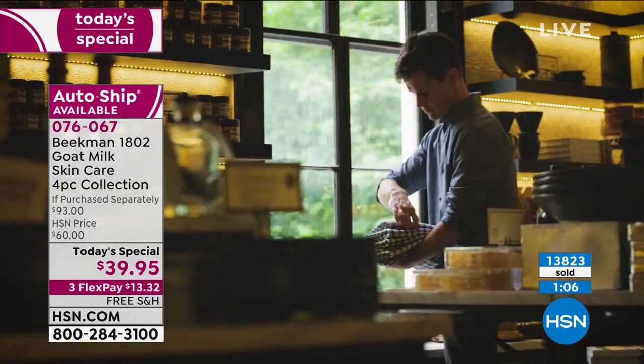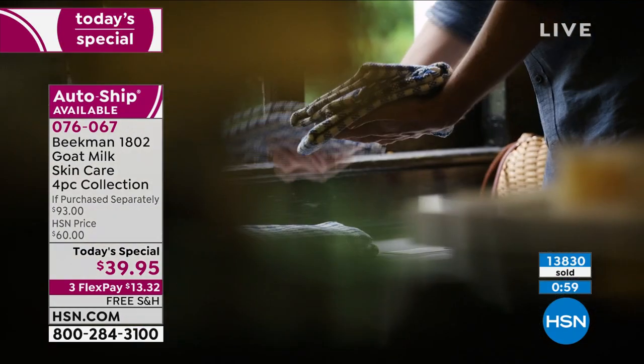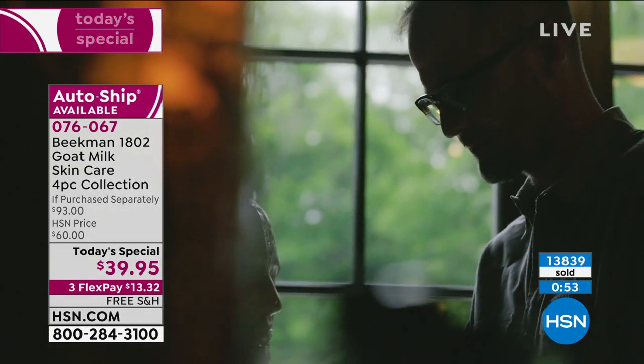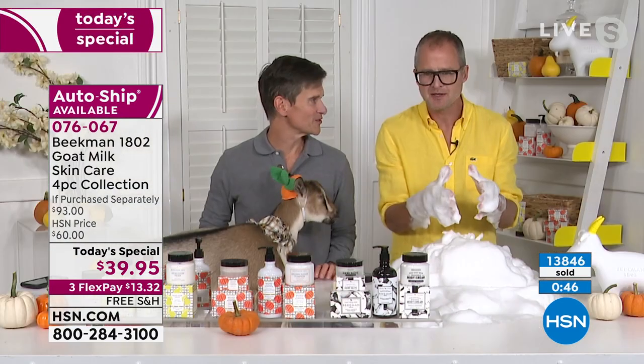Everything, of course, made in the USA, hand-packed by Team Beekman, and everything packed with goat milk. It could be a pretty scent, it could be a great story of the farm, but if it didn't work, we wouldn't still be here. We wouldn't still be the number one beauty brand on HSN with the number one beauty product, the bar soap. No more dry skin for you. Exactly. The goat milk is what makes the difference.